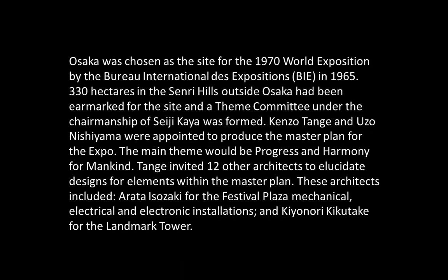Osaka was chosen as the site for the 1970 World Exposition by the Bureau International des Expositions in 1965. 330 hectares in the Senri Hills outside Osaka had been earmarked for the site, and the theme committee under the chairmanship of Seiji Kaya was formed. Kenzo Tange and Uzo Nishiyama were appointed to produce the master plan for the expo. The main theme would be progress and harmony for mankind.